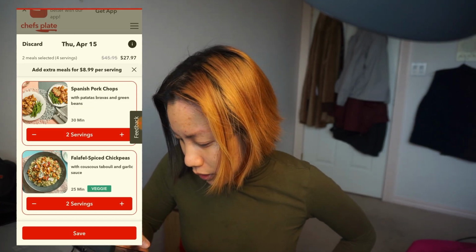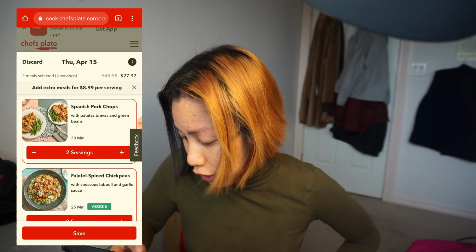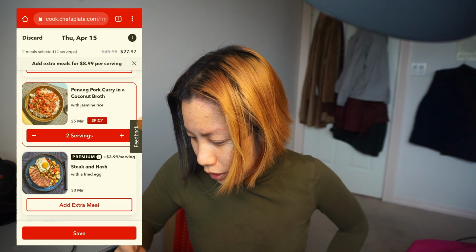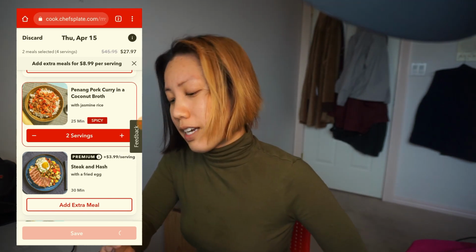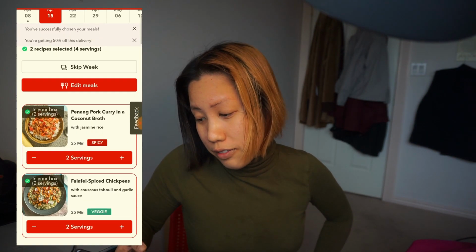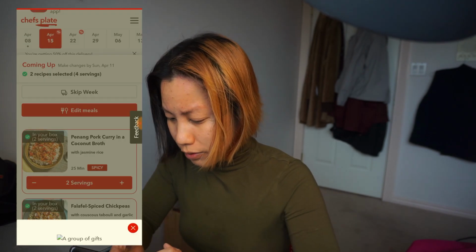And then I'm going to do the falafel spice chickpeas and pignon pork curry and coconut broth. Save. And then you gotta choose the date that it delivers. So this one's delivering on Thursday. I think I could change the time, or do I have to call them?